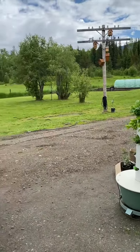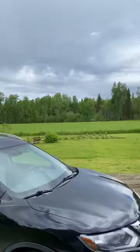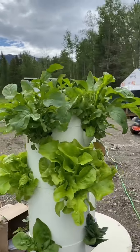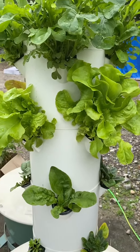Saturday morning. And it's actually not too bad out. It's supposed to rain off and on all day today. Look at this. Just keeps going and keeps going.